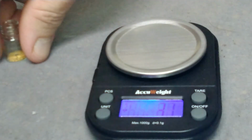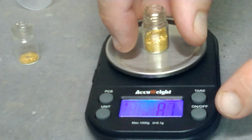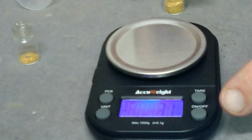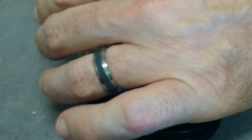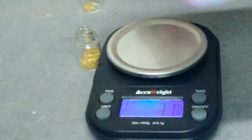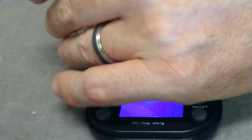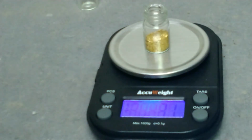But I'm going to add that now to the total. I'm just going to switch this file to this one. And 8.5 grams. I think that's right because we had 8 grams last time.